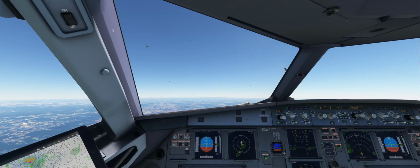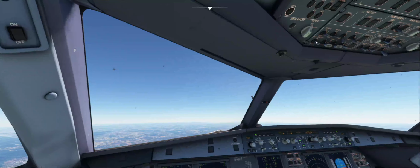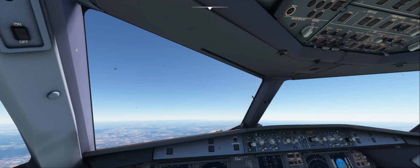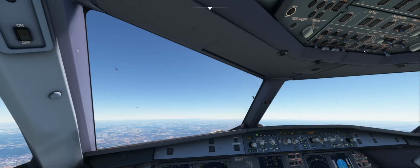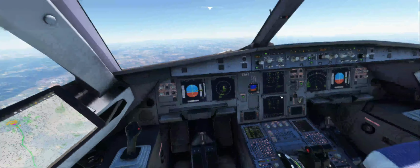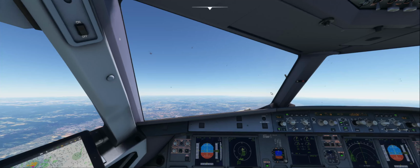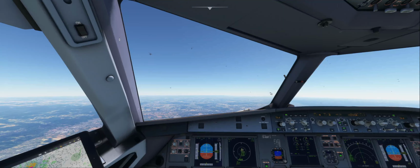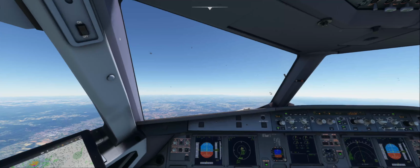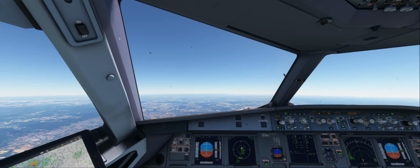Eurowings 17 Foxtrot, expect ILS runway 25 via Lima Bravo Uniform. When ready, descend to flight level 140. Eurowings 17 Foxtrot, expect ILS approach runway 25 via Lima Bravo Uniform. When ready, descend to flight level 140. Expect ILS 25, descend 140 when ready, 17 Foxtrot. And for confirmation, that is the standard ILS approach for runway 25 via the VOR of Lima Bravo Uniform. Confirm via Lima Bravo Uniform, 17 Foxtrot.